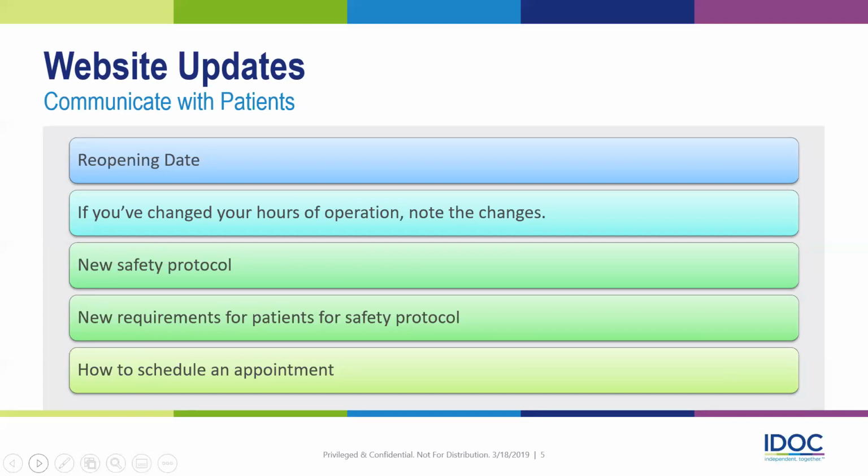And I wouldn't be too shy about listing all of those steps out because we all understand that things are different right now, but it is important to communicate those points. When you decide on the reopening date, again, maybe have a special announcement there 2 weeks in advance to let people know when you're coming back. And then if you've changed your hours of operation, you'll want to note the changes.